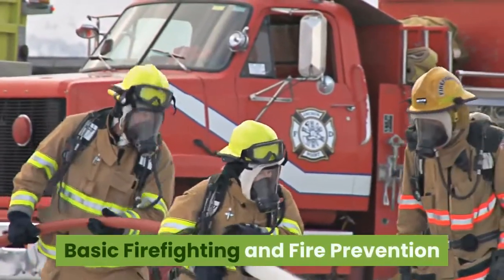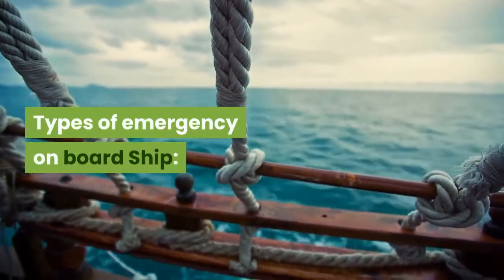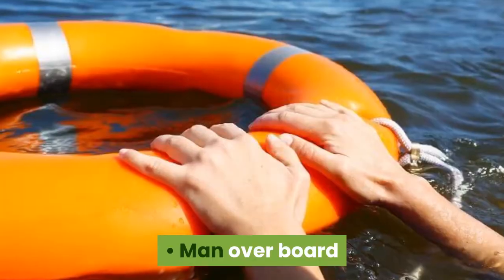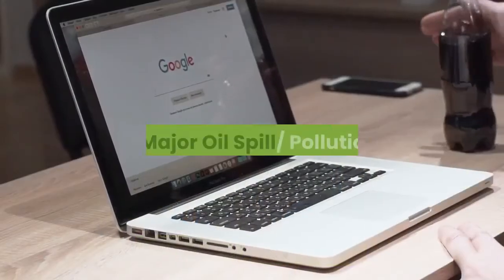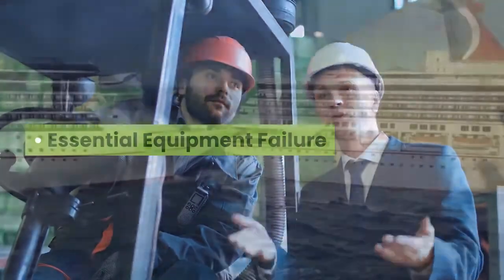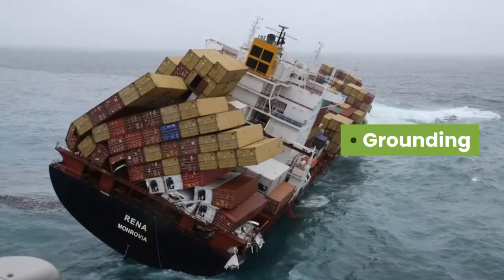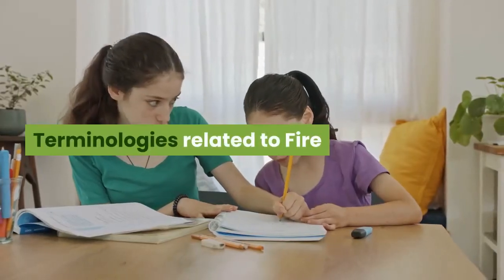Basic firefighting and fire prevention. Types of emergency on board ship. Fire. Man overboard. Medical emergency. Major oil spill, pollution. Essential equipment failure. Collision. Grounding. Foundering. Terminologies related to fire.